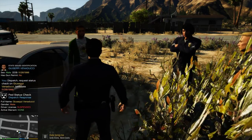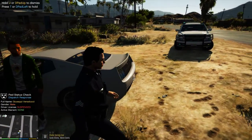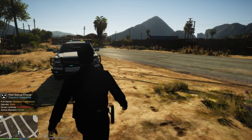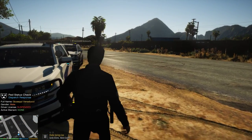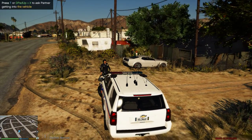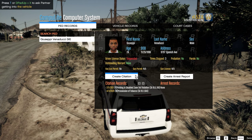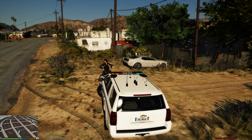He has a suspended license. Alright, sir. Just sit tight. We're going to run your information on the computer. I'll be right back with you. Yeah, he has a suspended license. He only has two minor tickets, possession of tobacco and parking in a zone, three violations for that. So, nothing serious, but we're not going to let him drive the vehicle.